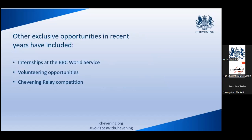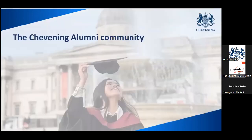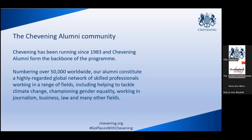Other offers that scholars can benefit from are internships at the BBC World Service, volunteering opportunities, and a competition which the Chevening Secretariat runs. The Secretariat is rather good at looking after its students, so that's another rather nice benefit of being a scholar. You are looked after quite well. Once you have become a scholar and you've graduated, you become one of the Chevening alumni. You will be part of a 50,000 plus worldwide group of alumni who form an influential and highly regarded global network.